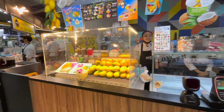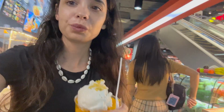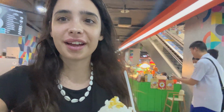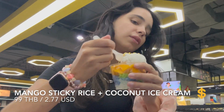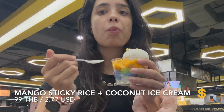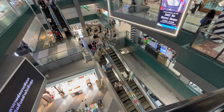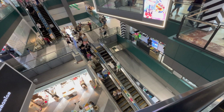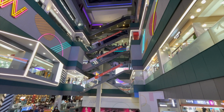They had this really cool mango sticky rice and coconut ice cream dessert place and I couldn't resist. Got my favourite dessert in Thailand, mango sticky rice with coconut ice cream, although I've never had both of them together. So overall, I would say that MBK is one of my favourite malls after Central World because it's pretty budget friendly and just really relaxed and a good vibe.